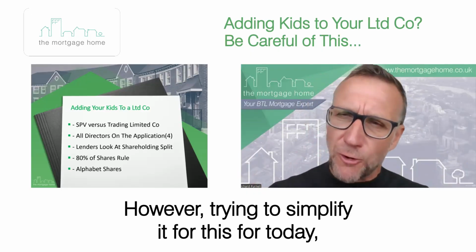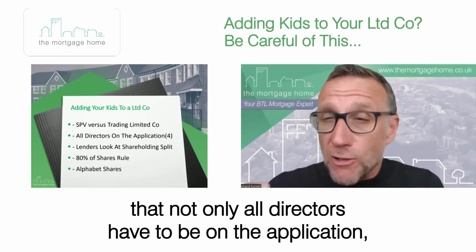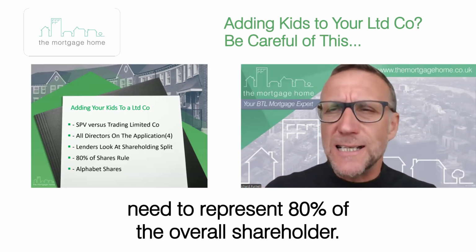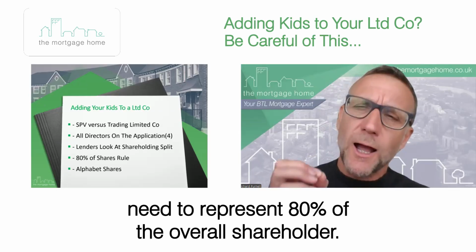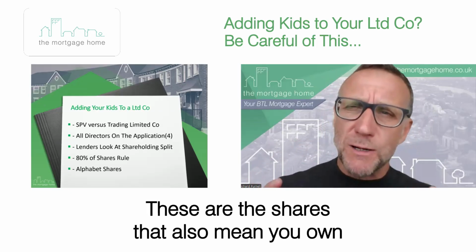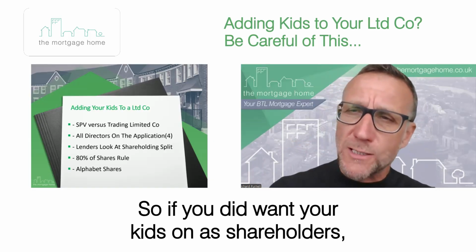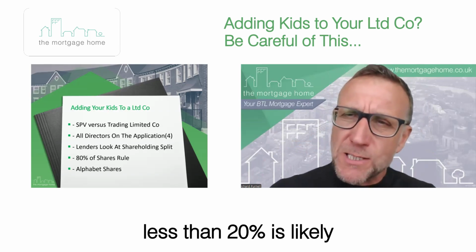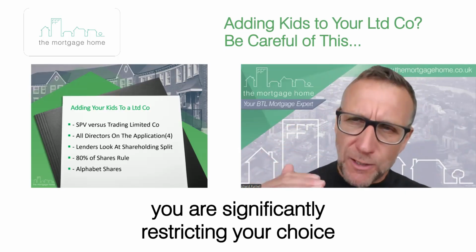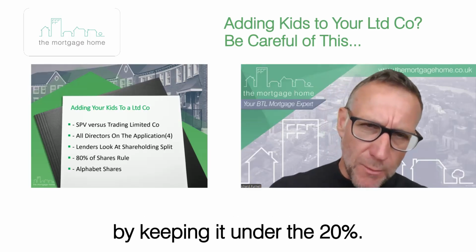However, trying to simplify it for today, a lot of lenders will require that not only all directors have to be on the application, but those directors or indeed any other shareholders need to represent 80% of the overall shareholding. And by shareholding, I'm talking about the alpha shares, the ordinary voting shares. These are the shares that also mean you own a part of the company. So if you did want your kids on as shareholders, then giving them a minority of shares, less than 20%, is likely to give you a wider choice of lenders. If your kids have got more than 20%, you are significantly restricting your choice of lender. So there's a bit of a line in the sand there by keeping it under the 20%.